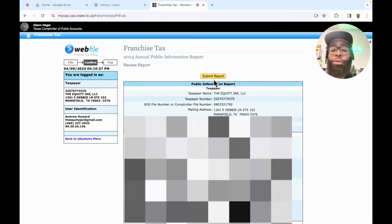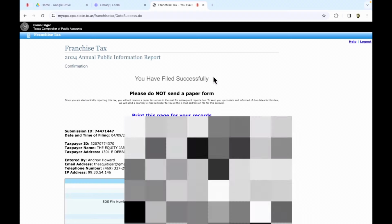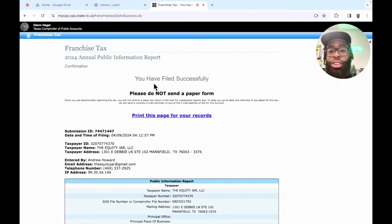All right, guys. So I'm going to go ahead and submit my report. And boom, there it is. You have filed successfully. It's literally that easy to file a public information or ownership information report. It's simply just you updating your information that is on file with the Secretary of State. And there y'all have it.